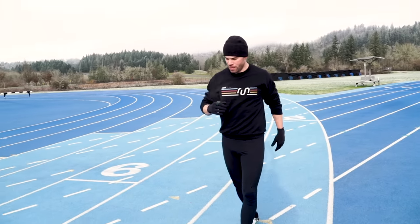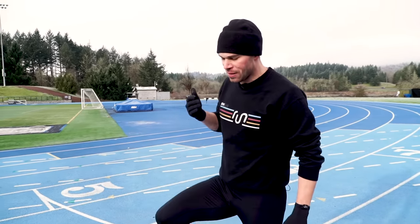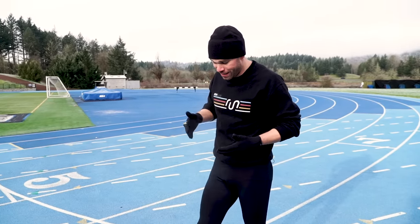So around the same effort, and that was 59.85, a couple seconds faster. When my form got sloppy, you guys are gonna say I have sloppy form, I hear it all the time, but especially when I got tired, my form kinda got sloppy, I really felt like the spikes wouldn't let me cheat. I had to really focus on staying tall, really focus on my form, driving my knees to get everything out of the spike. Whereas the Vaporflies, because of that big heel, that big cushion, you can kind of sit down and get lazy. Again, these are not forgiving.